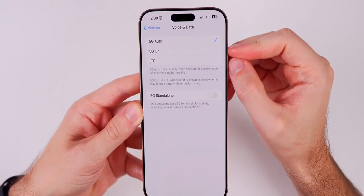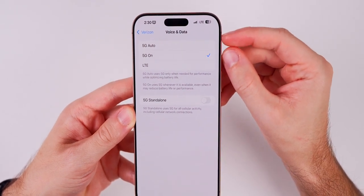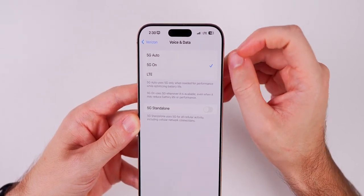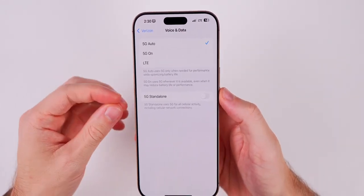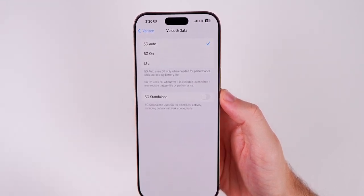A lot of people are compelled to just turn 5G on all the time because of the faster speeds. But the thing is, you might not always have 5G access in every location, and that will drain battery constantly searching for a 5G connection. So I would make sure to have this set to 5G auto. That way it only connects to 5G when it's actually available and it's not constantly searching for that 5G signal.